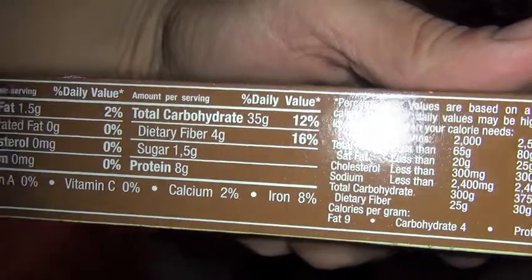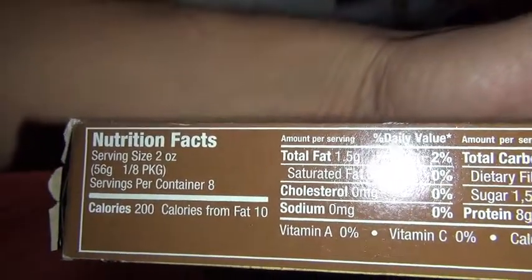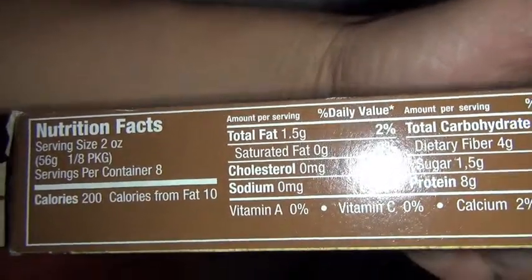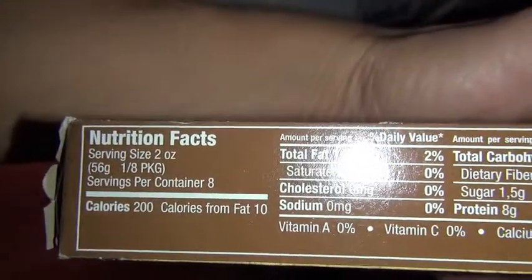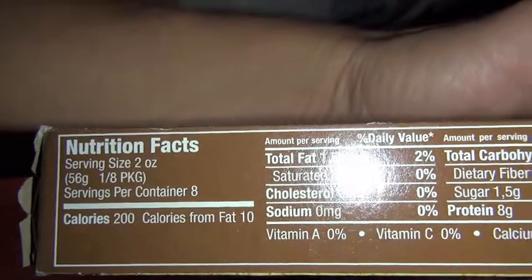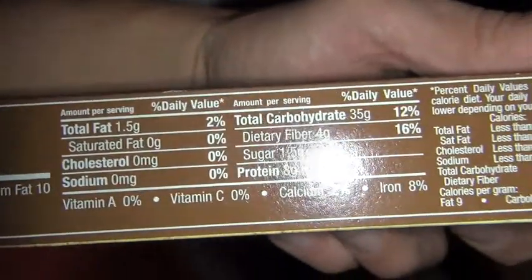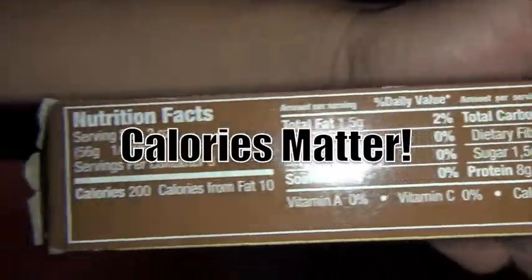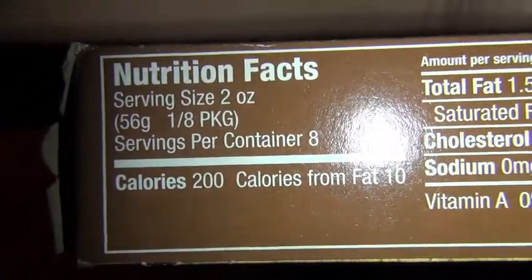This one has 4 grams of fiber per serving. And you have to look at this too. 2 ounces, that's 1/8 of this package, is 200 calories. So it's not that pasta makes people fat, it's the fact that people are eating 4 servings, which is 800 calories. So boys and girls, pay attention to how much you're eating of certain things. It's not the carbohydrates that are making you fat, it's too many of this, and not enough of this.